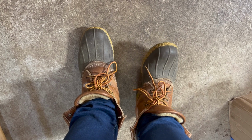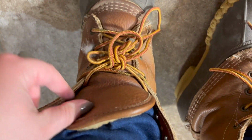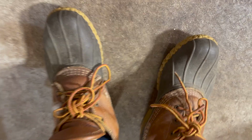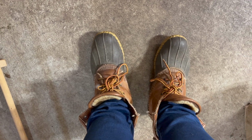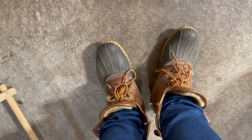I have a shearling, so they're like shearling lined, so real wool. And then I have a shearling, what is it, insole in there as well. So they are very toasty, but also moisture wicking in the summer. And yeah, they're really nice.